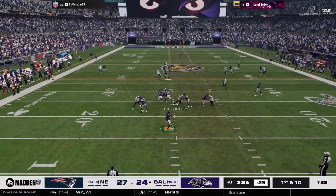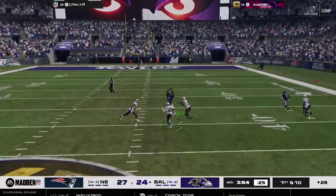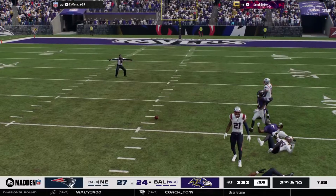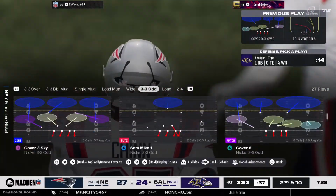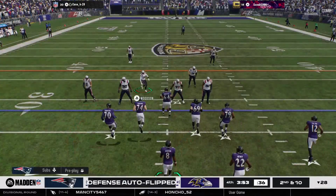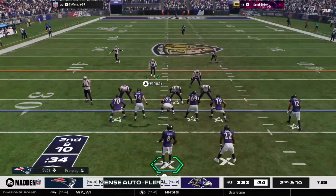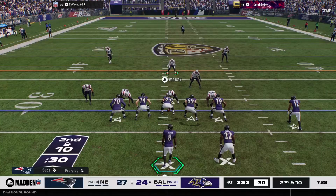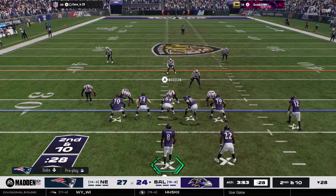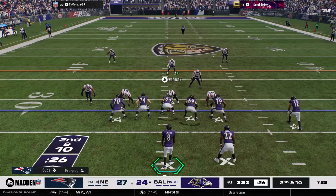Lamar now from the gun. This is a heater going deep. And this is going to end up incomplete. Really aired it out there on 1st down, but just couldn't make the connection. With how hard it is to get an open look downfield, can't let the coverage off the hook with the drop. Saw open space, started running before he was able to watch the ball into his hands.